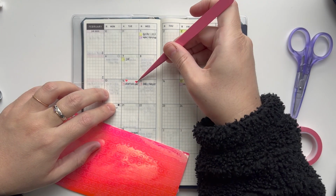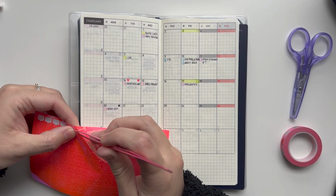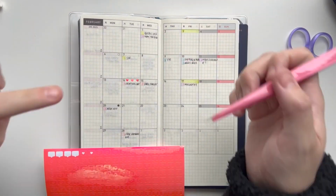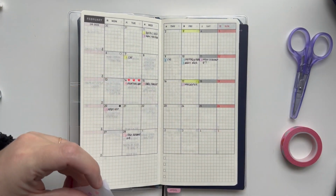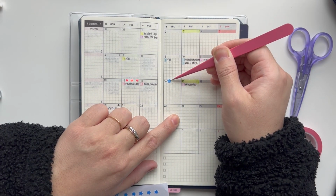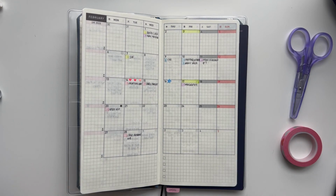Right now, these are Cricut stickers that I cut using my Cricut, and they're vinyl. So I made a little Instagram sticker with a little heart inside to use in my journal. So I just used the little hearts to indicate when Valentine's Day was. And they're very, very tiny, but that's what that is.